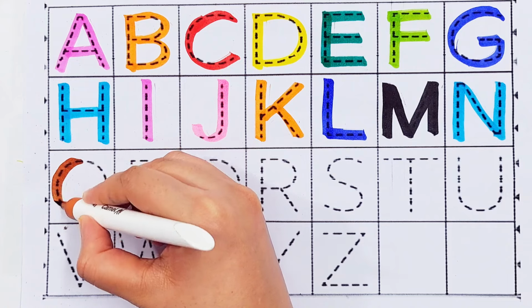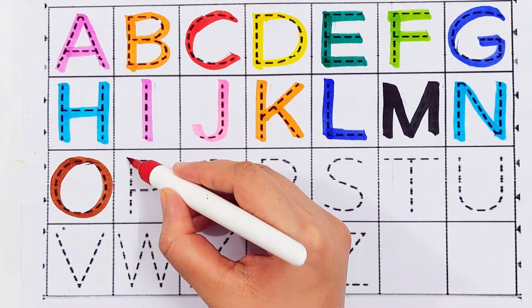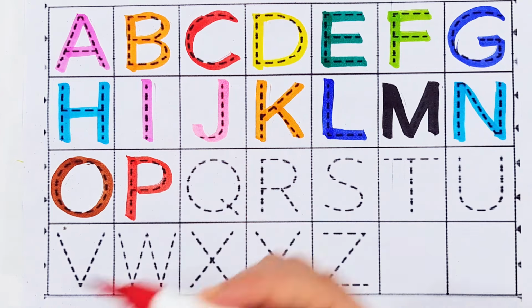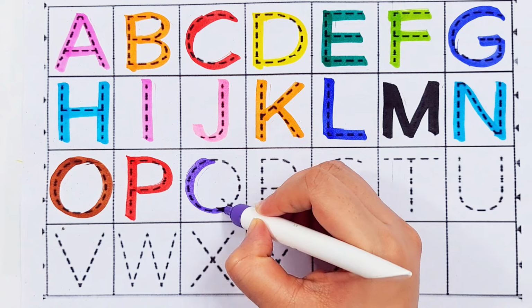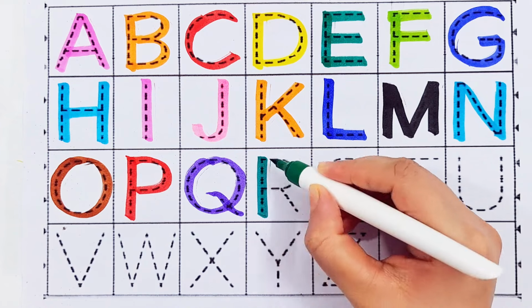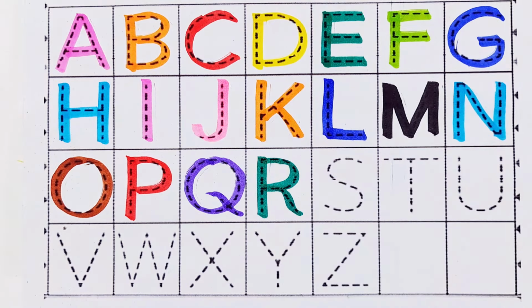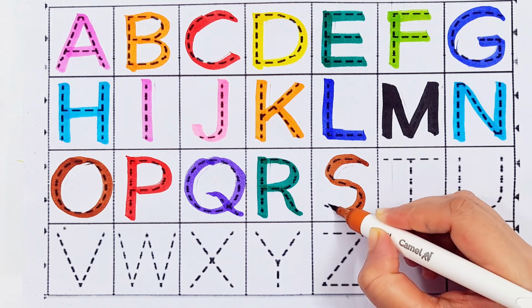O. O for onion. P. P for pineapple. Q. Q for quill. R. R for rich. S. S for store.